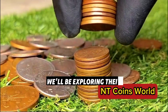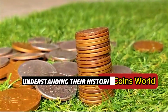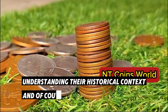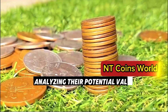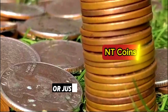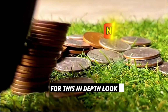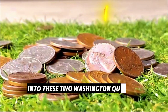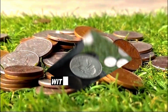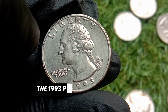We'll be exploring their mintage numbers, examining rare errors, understanding their historical context, and of course, analyzing their potential value in today's market. Whether you're a seasoned numismatist or just starting out, you're going to want to stick around for this in-depth look into these two Washington quarters. Let's get started with the first coin in today's discussion, the 1993p Washington quarter.